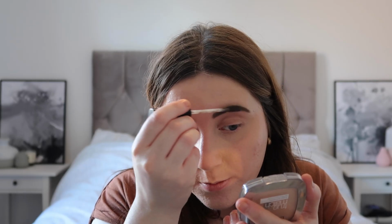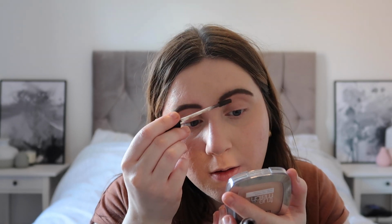And then the eyebrow gel is not a new product. This is just the Collection Incredibrow Tinted Brow Gel. Absolutely love this. Okay, eyebrows complete, face complete.